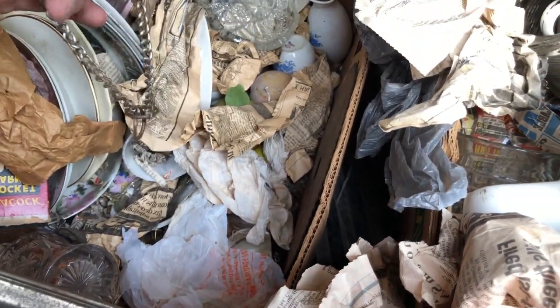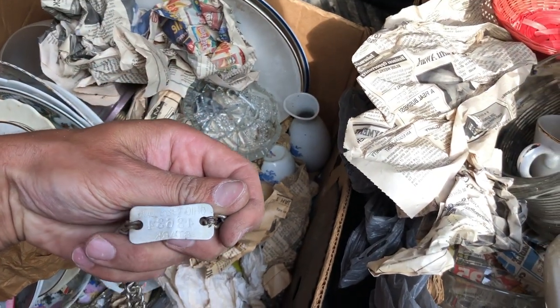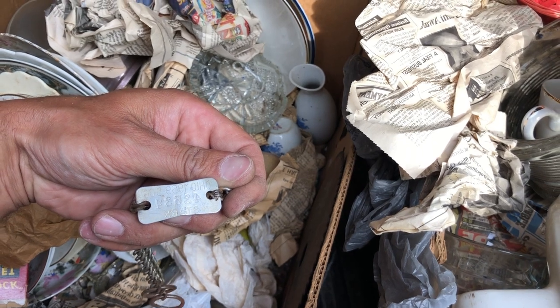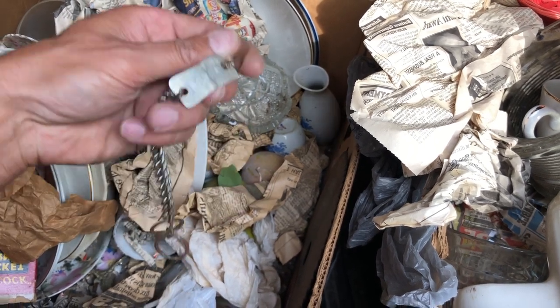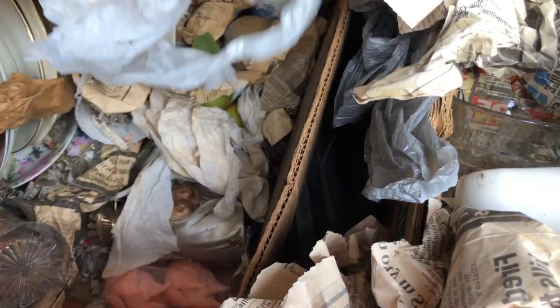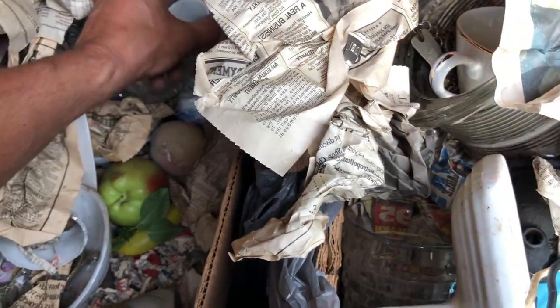Uh-oh, what do we have here? Some more steel. Ohio. Dog tag, 1969. Stark. Good old Stark. He was a good boy. He was a good doggy.